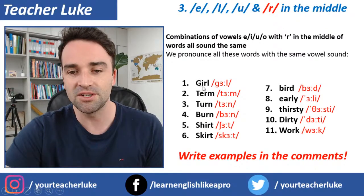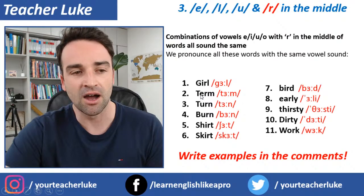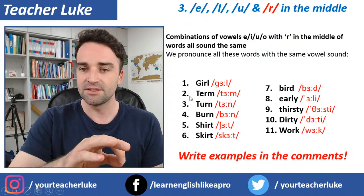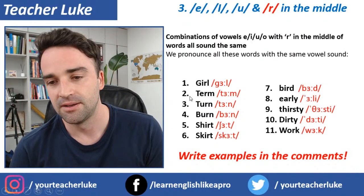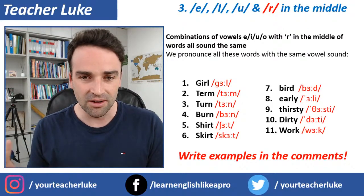Remember, in these words here, like in girl, the vowel is always followed by the R. So IR, ER, UR, IR, where else? AR, and OR. These vowels are always followed by the R sound. So it takes the E vowel sound.